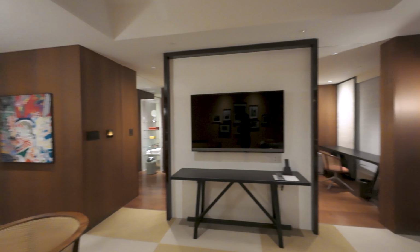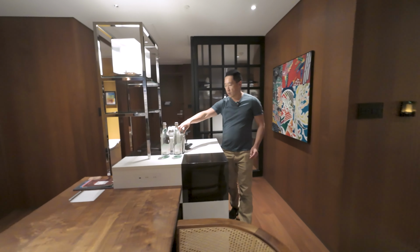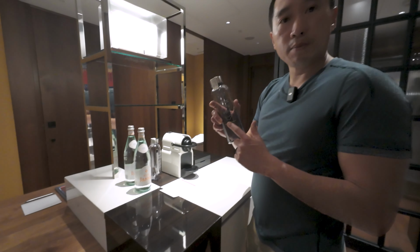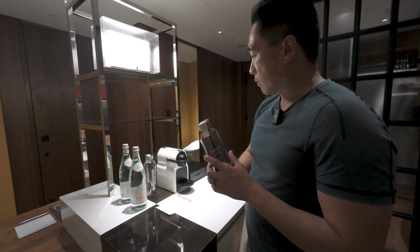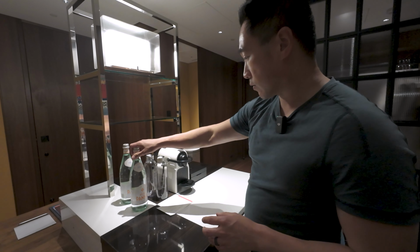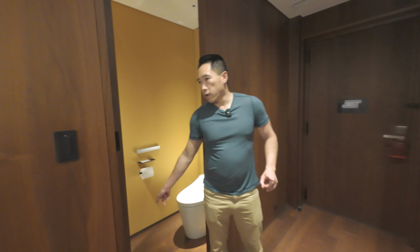You got two waters up here, and what's cool about this room and this Hyatt Centric is actually this, I believe you can keep these water bottles. These are free for you. There's a water fountain up there that you can fill, but I don't know if this is free or not. We'll find out. But over here is our second toilet room.